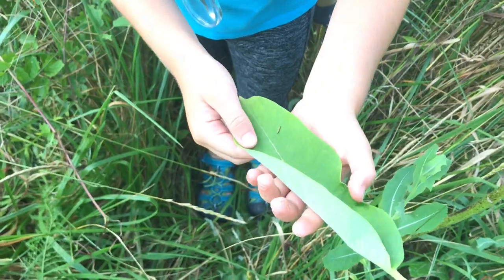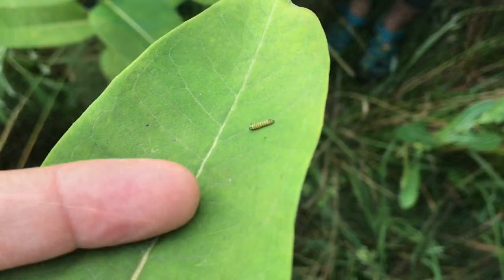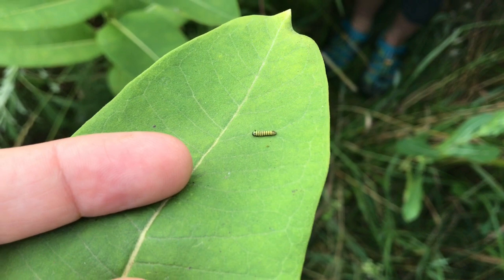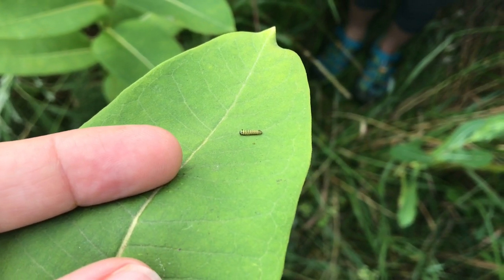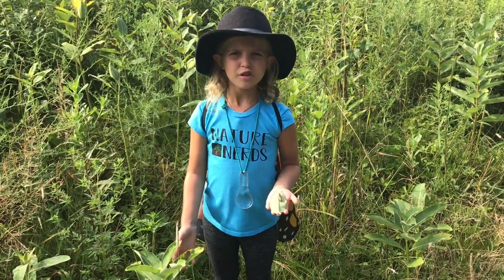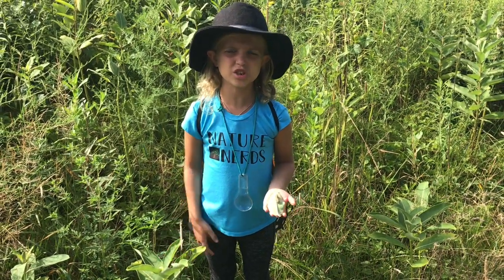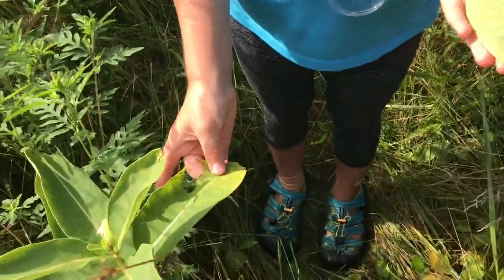Oh, and look at this little baby that I found. Isn't he so cute? Younger caterpillars have black and yellow stripes down them. It's really hard to tell because of how little they are. Aren't they cute? When I'm looking for big caterpillars, I'm looking for evidence. Chewed leaf is one, and caterpillar poop is two, which is called frass. And you see, this is all chewed up.